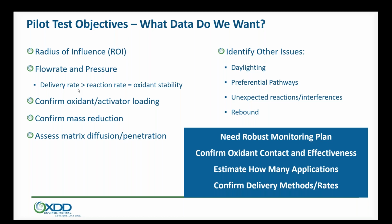And sometimes you can't rely on just your oxidant concentration as your tracer, if you will, because the oxidant can be reacting more quickly. So you have to look at these other parameters, these non-direct parameters like pH changes, conductivity changes, etc. And that's where the monitoring comes in, and being able to interpret those different lines of evidence to help you establish that you know where your oxidant went and you know what your radius of influence is.